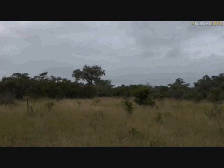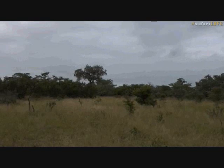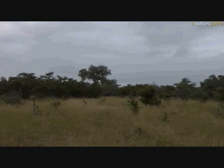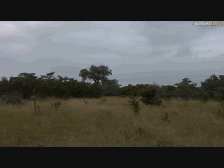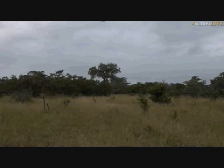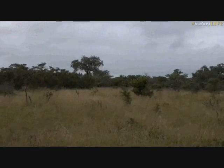If you listen very carefully, you'll hear ding, ding, ding, ding, ding. You got that, everyone? Can you hear that? That's the call of the zitting cisticola.